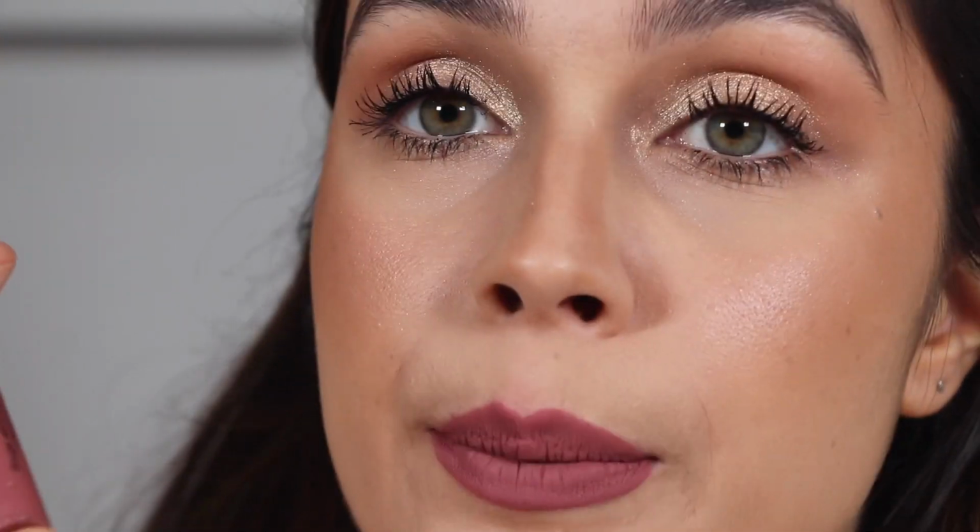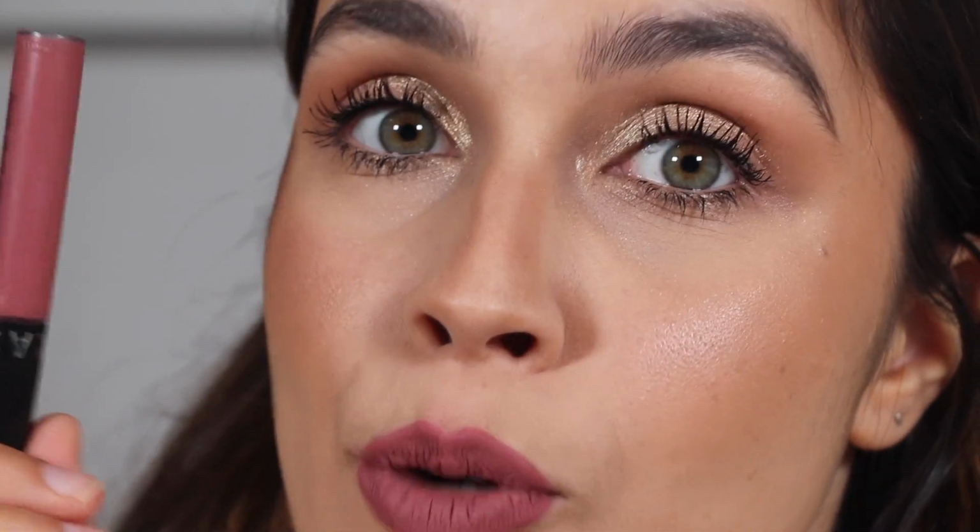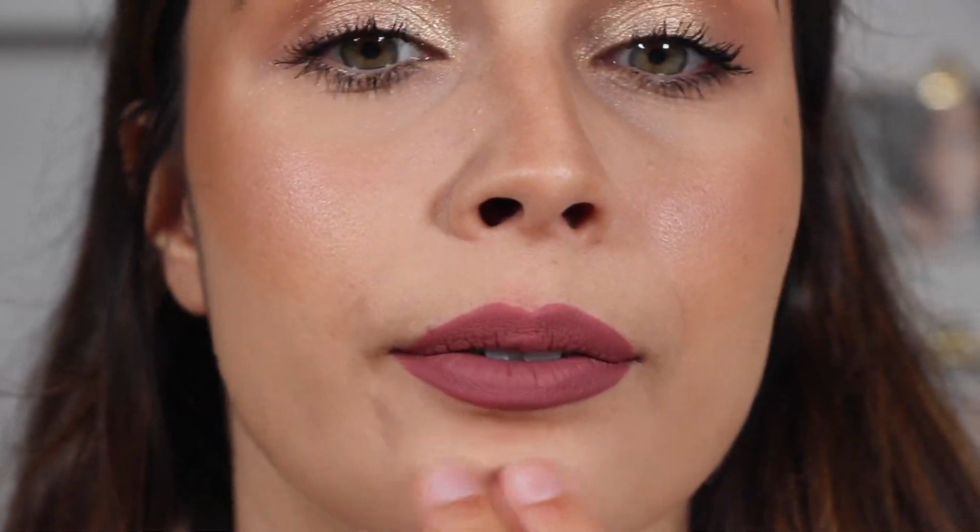In here I had some pimples and you almost can't see them, so I really have to say that I am loving it. And this lipstick is also a new one that I'm trying today. It's from Sephora, the cream lip stain in the color 13. I already had tried the red one, their color number one, and now I'm trying this color and I'm loving it.